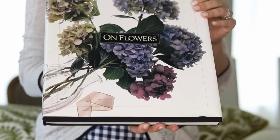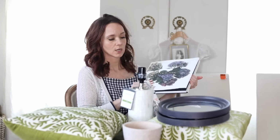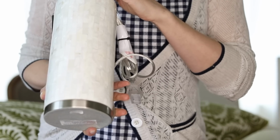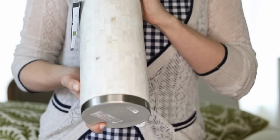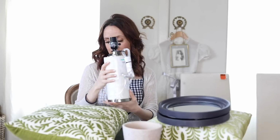Then I found this big book. I don't know how much I paid for this. I bet I paid like $3 for it. But I found a hardback book, and I want to talk about books for a little bit in this video, but I'll get to that. Then I found this little lamp, still had the tags on it, from Threshold with the shell mosaic on it, and how much did I pay for this? This is from Target. I got it for $9.80.